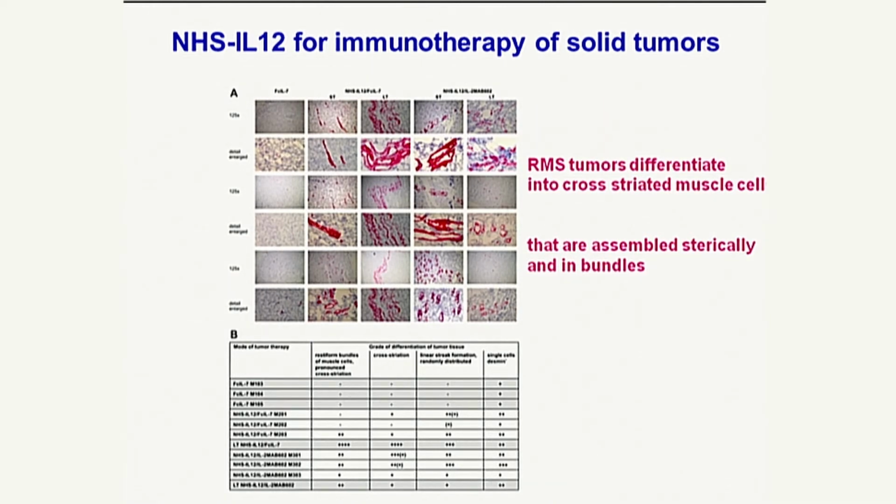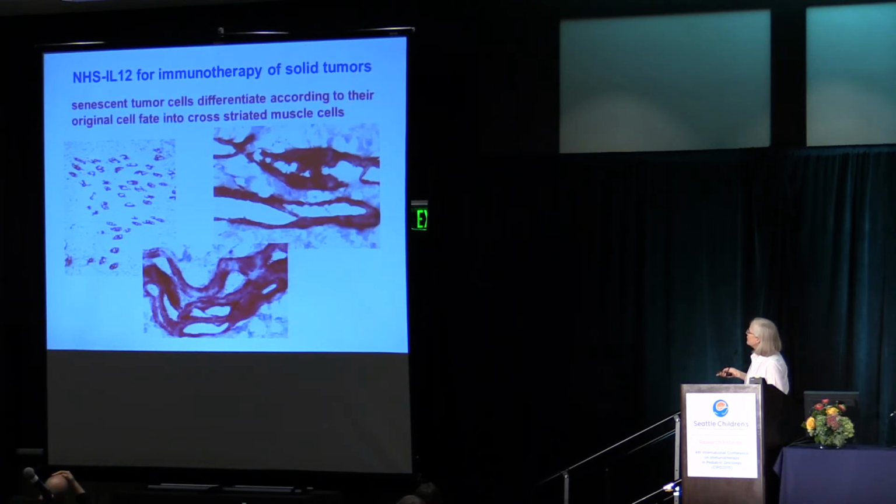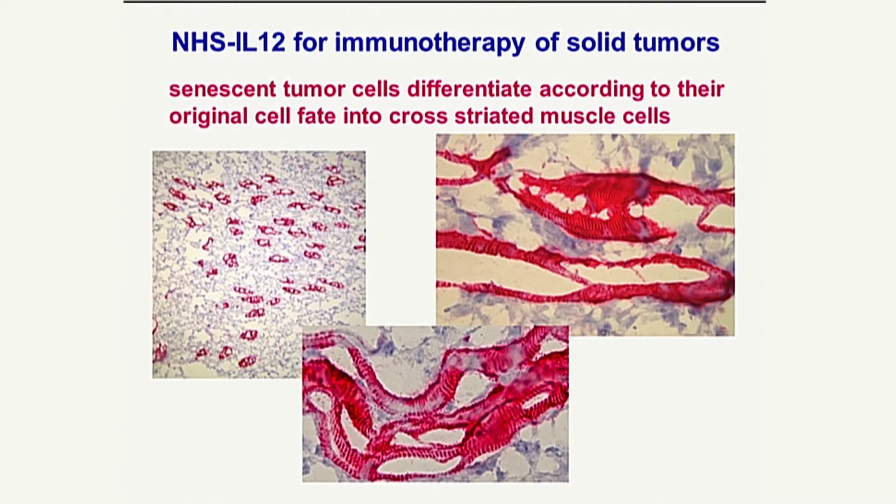We found linear streak formation randomly distributed in the IL-12, IL-7 short-term treatment. However, in the long-term treatment and in the IL-12, IL-2 cohorts, we found restiform bundles of muscle cells with pronounced cross-striation, while we found only a very faint cytoplasmic expression in very rare cells in the controls. So the senescent cells, the terminally growth arrested cells, stopped their growth and started to differentiate according to their original cell fate.